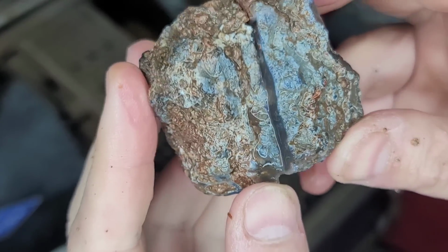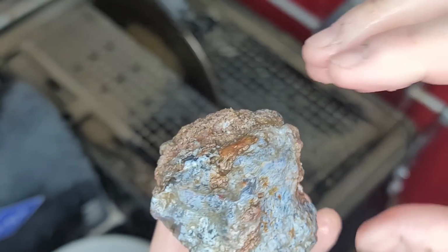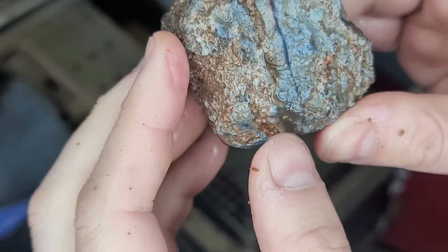All right, let's take a look at this one. I have a feeling, just by the way it cut, it was pretty hard. I think it'll be a lot of chalcedony, but let's take a look. I might be surprised here.